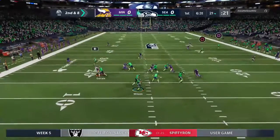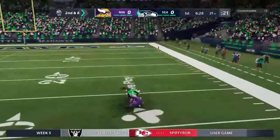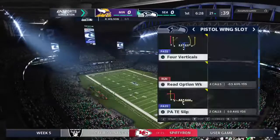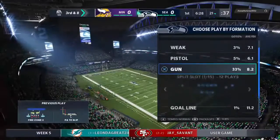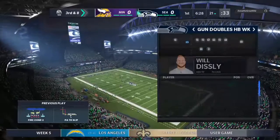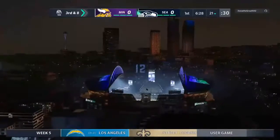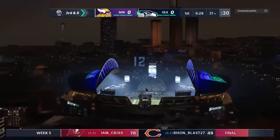Wilson after the play fake to Carson. He lets it fly for Lockett. And that will be incomplete. Tried to dial up the long way out there, but it'll be 3rd down. Brandon, we saw these defenders flying to the football in their win last week, and nothing has changed. They're still moving around quickly and forcing incompletions.